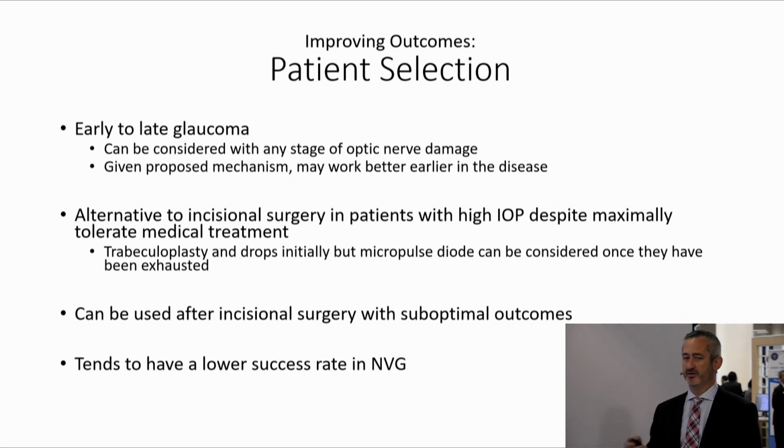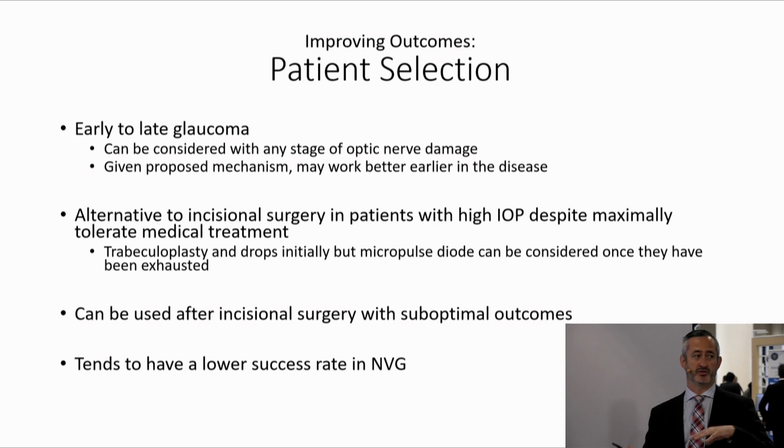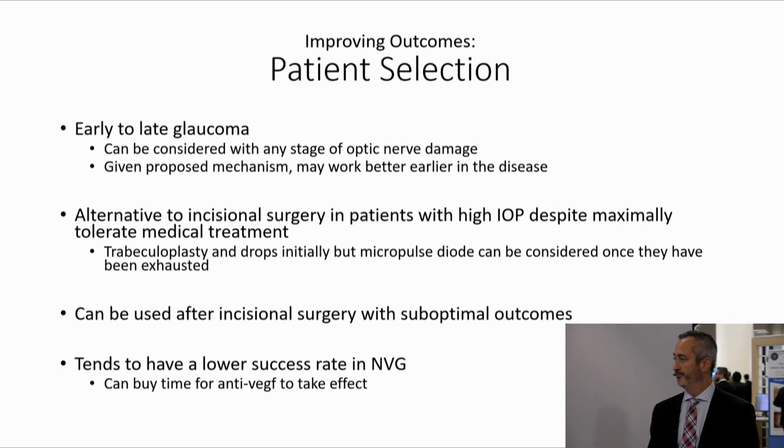And this is a big one. It does not work great in neovascular glaucoma, again, because the conventional outflow pathway is just destroyed in those patients, and that's why I tend to go more towards a G probe. It can be used, though, in a situation where I need to lower the pressure temporarily. I think it was an acute enough attack that I just need to get my neovascularization away, and it'll lower them for a little while, but that effect will tend to be limited, and that whole concept is supported by multiple studies.